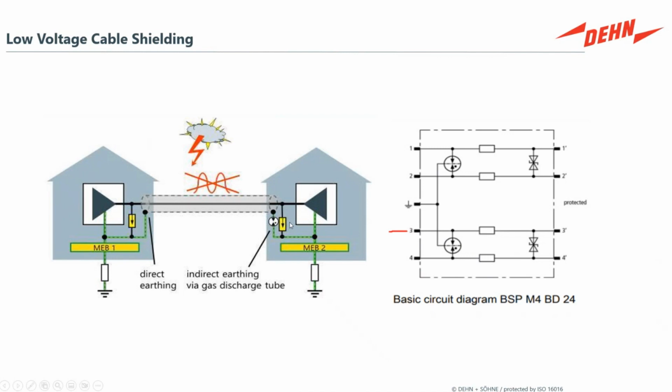And at the other end of that cable, the shield is not bonded. You notice that there is not a green connection. That is a gas discharge tube type element for the shield. And what that does, it's an extra measure of surge protection on the shield at that remote end. And the purpose is to control the voltage on that open shield.